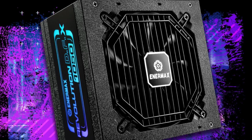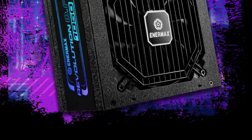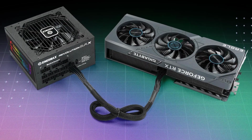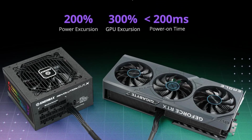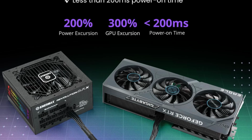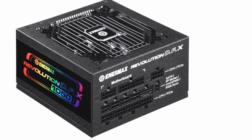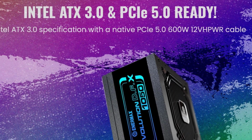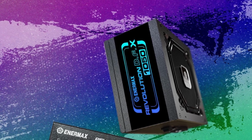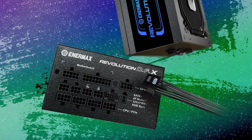What sets this PSU apart from other budget offerings is the customizable RGB lighting on the side of the unit. The ARGB side panel has 14 lighting modes that can be customized with Enermax's own software, as well as ASUS Aura Sync, Razer Chroma, Gigabyte RGB Fusion, ASRock Polychrome Sync, and MSI Mystic Light Sync. If you are not a fan of RGB lights on your PSU, or if the lights are blocked inside the case, there is a conveniently located button at the back to turn the lights off.